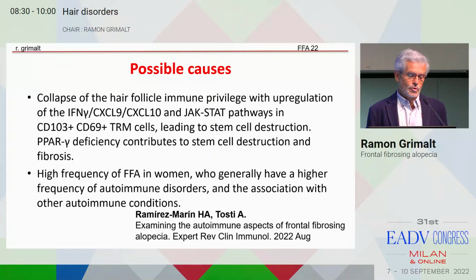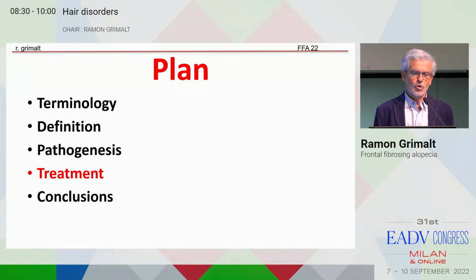There is also this article from Ramirez Marin and Tosti that tries to explain that the collapse of the hair follicle immune privilege might be related to the onset of frontal fibrosing alopecia. And they state that this association might be relevant because women tend to have a higher frequency of autoimmune disorders, and this would be the idea. We still have to work on that to see if it's the case or not.